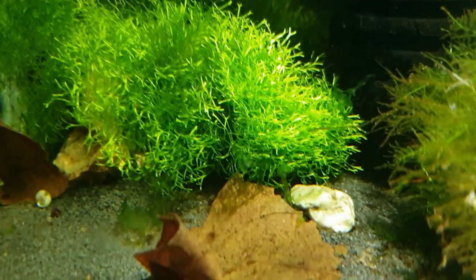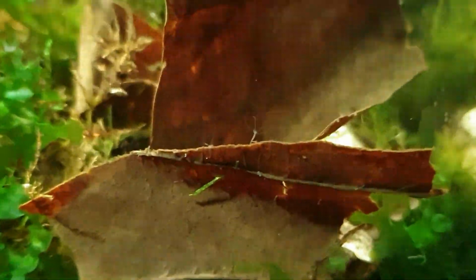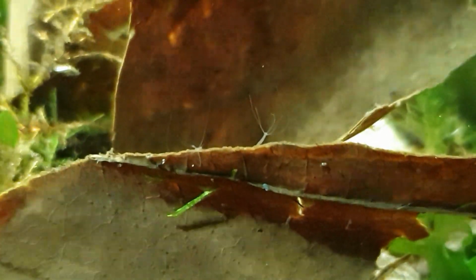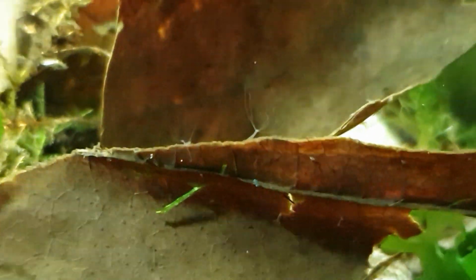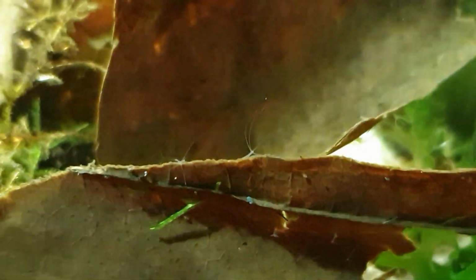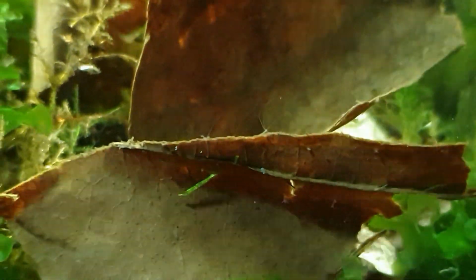And if you're wondering what hydra are, I'll find one on the glass for you. They're like little sea anemones. Where can I find one for you to see? There you go. There's one right there. Look, there's a couple there. They've got little flowing tentacles, and they'll catch infusoria and all kinds of stuff that are walking around and floating through the water column in your tank.